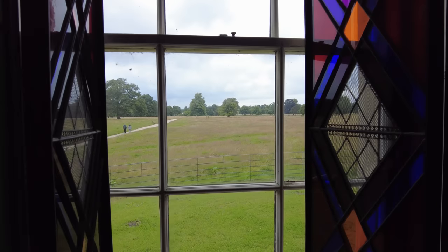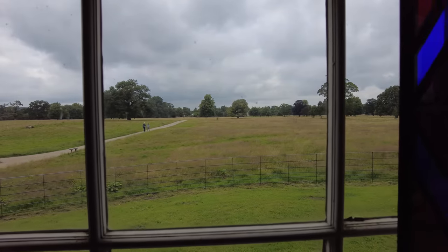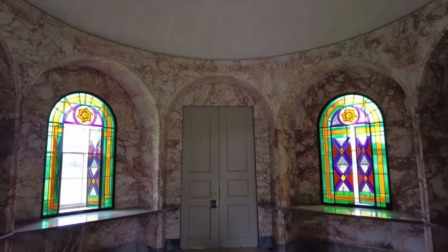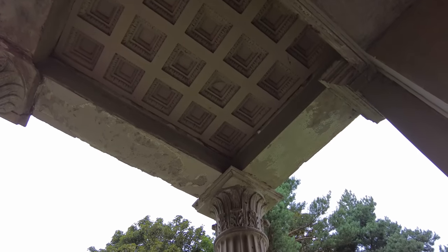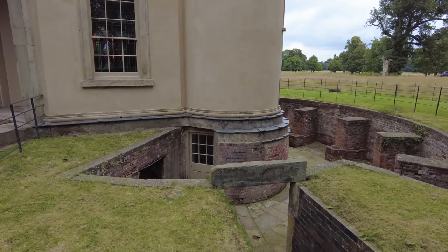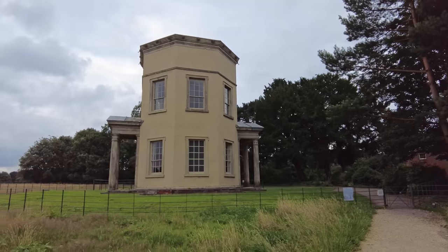Through this window, the house is over in that direction, in the distance, behind a few trees. So yeah, it's a nice little space. Apparently there was a working dairy in the basement area, and they're looking to restore that in the future. So that was the Tower of the Winds.